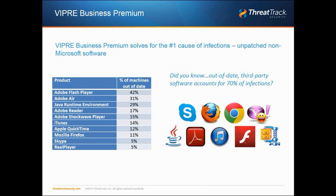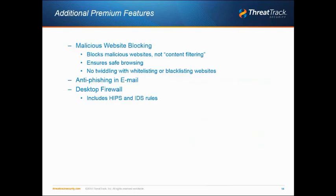For a long time, people went after exploiting Windows, but they got really good at patching things very quickly. So the focus turned on all of these different third-party applications, and they actually account for over 70% of the infections by exploiting one of these applications. So we focused on making sure that we can help you keep those third-party applications that you're required to use for your business patched and up to date so that the bad stuff essentially can't exploit any of those vulnerabilities that are within that software.